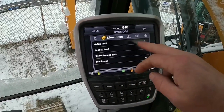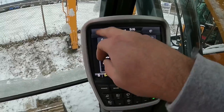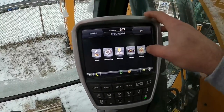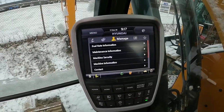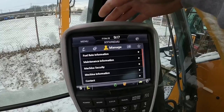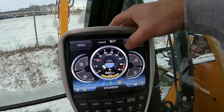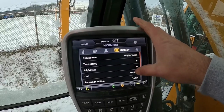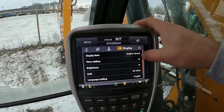Got all your monitoring, it's got all your active faults and all that stuff. This is where you can manage your maintenance and fuel rates, all that good stuff. That's your display about how it's set up, how you see it on the front.